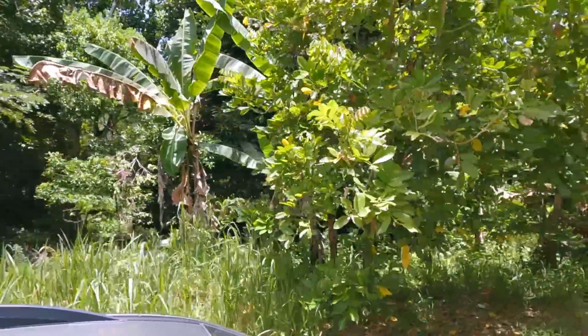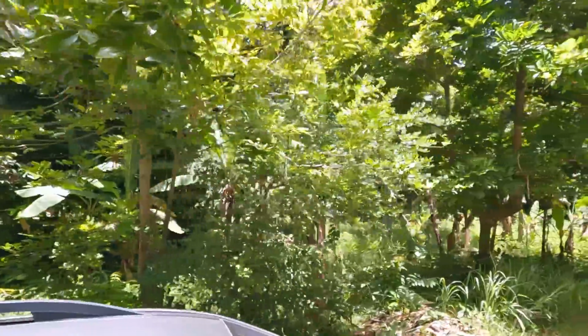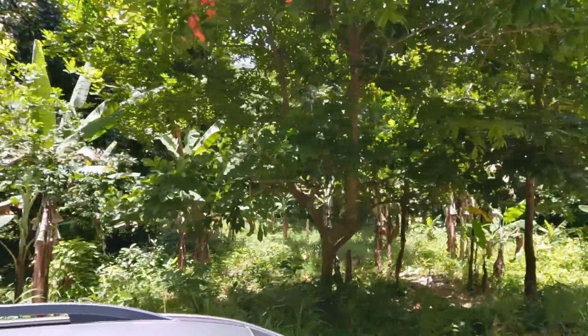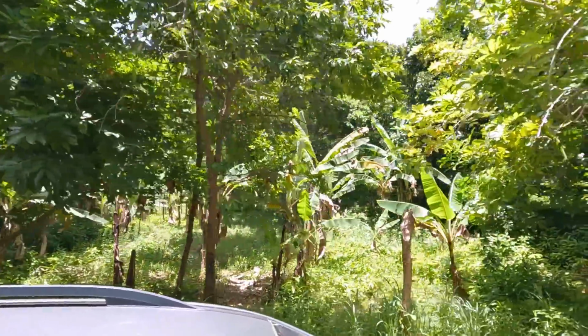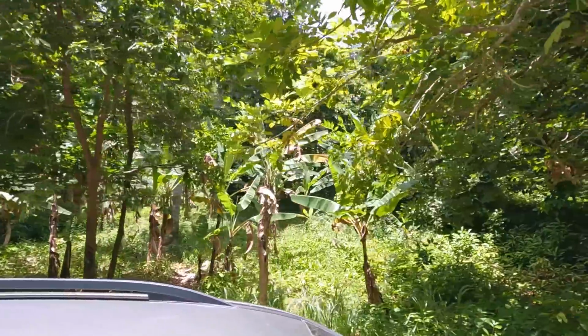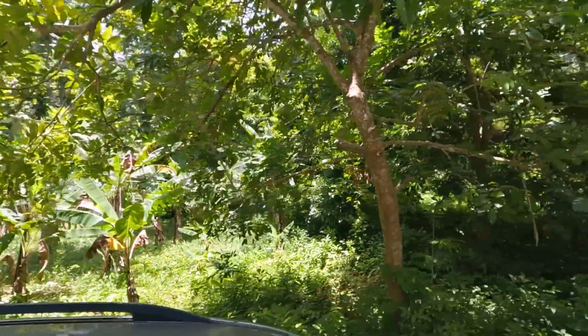This is where we're seeing all these plants. There are bananas and different trees down in here. Well, banana's not a tree. There's a few bananas on there, but it doesn't look like they're being kept. They don't take care of them.